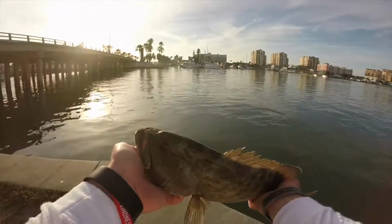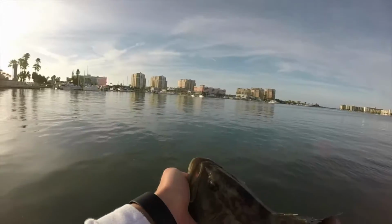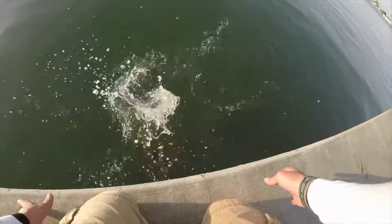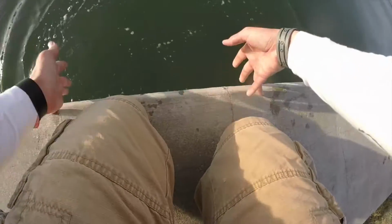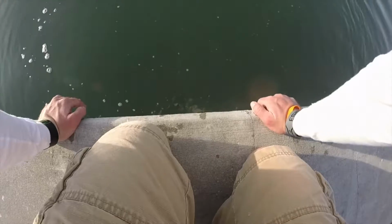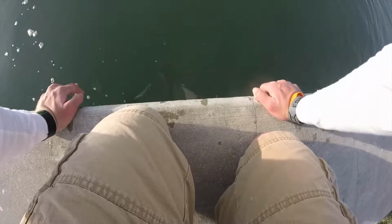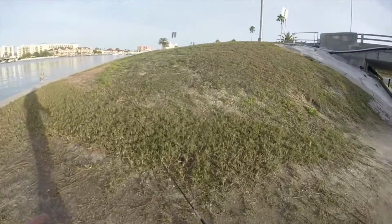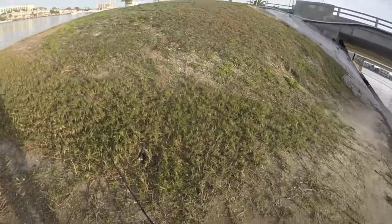Let's let him go. That is what I am talking about right there. Ready? Oh. That was awesome. I have never caught a grouper before. And that was like right by the pylon. Dang. Oh, yes. Oh, that is awesome.